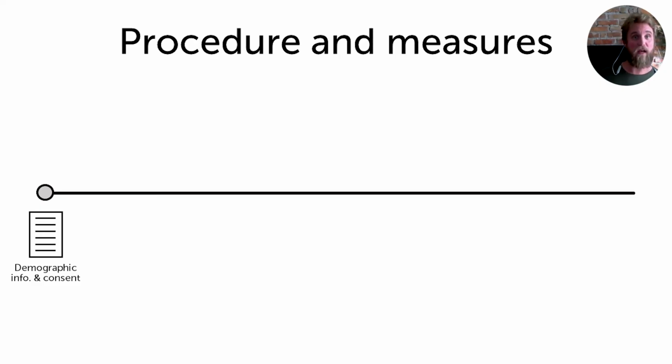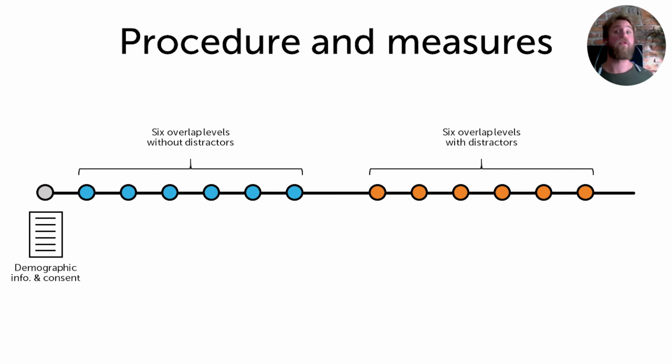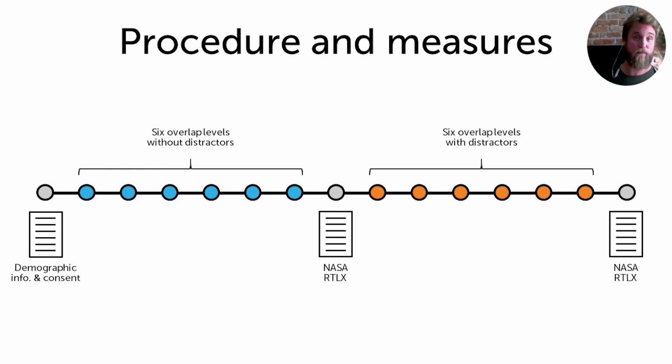Initially, the participants completed a questionnaire for demographic information, so age, gender, and prior VR experience, and a consent form. Then they were introduced to the task and the scenario. Afterwards, the participants were exposed to the 12 virtual environments, so 6 overlap levels for each of the 2 conditions. The virtual environments were presented in 2 blocks, one corresponding to each condition. And the overlap levels and the condition orders were randomized.